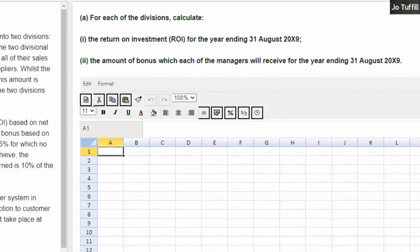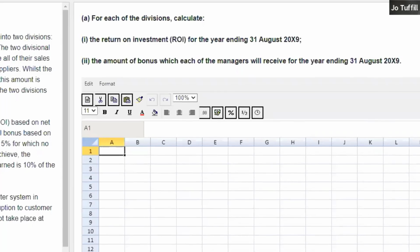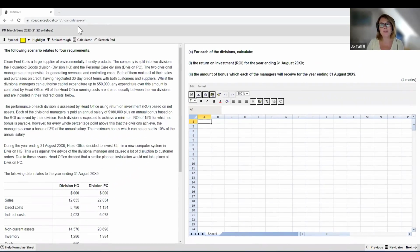The first part is a calculation part. The second part is a performance evaluation for 12 marks. And then the third part is discussing return on investment as a performance indicator. Most of it is written, okay? Well, I should say that there's 4 marks here for calculation, and there's actually 4 marks going in the next session for calculation. So there's 8 marks going for calculation, and therefore there's 12 marks going for writing.